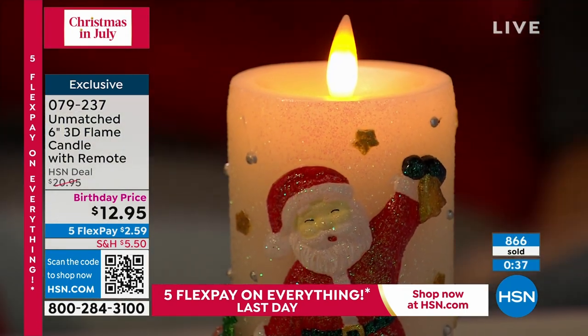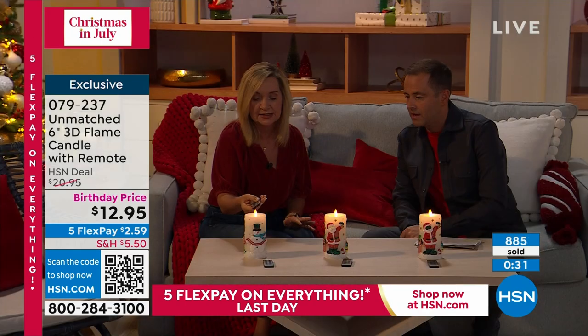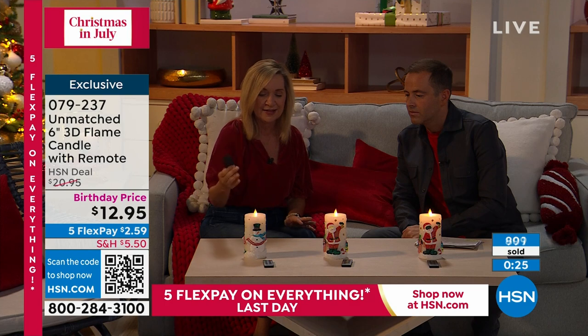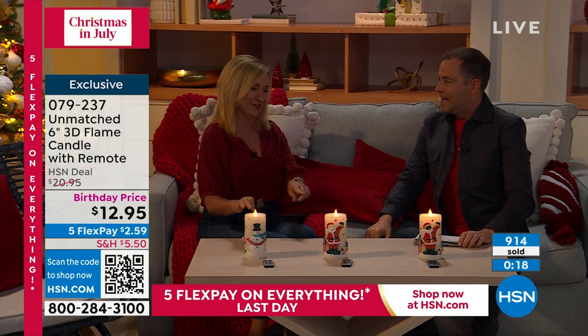It is expensive, and not only that, remember, you can affect the brightness. If you put this in a dim room and you don't need as much light, you can dim this. You can make it brighter, and you can see I stopped the flame. Did you see that? And if you want to start it, you just hit the button, and it's going to start moving again, just like a real flame. Your kids are going to love it. This is the magic of the holidays right here, something like this.